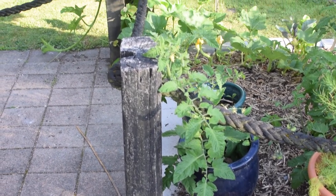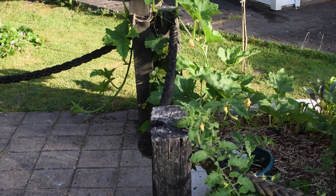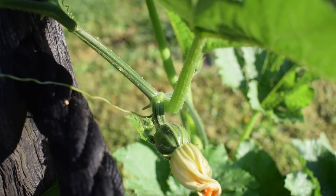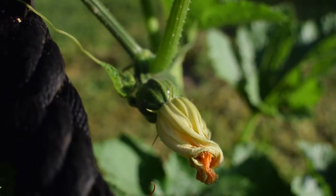Okay, starting with the front garden, this one has some tomatoes, some kamokamo, some herbs. I love kamokamo, it grows so rampantly and so quickly. It's a bit like zucchini if you haven't had it before, but they're a bit bigger.